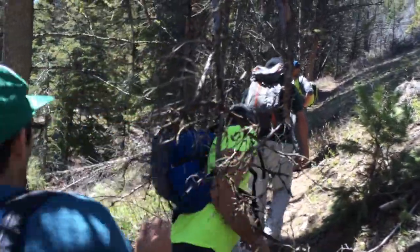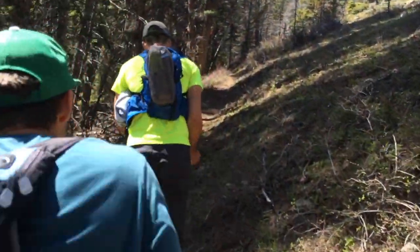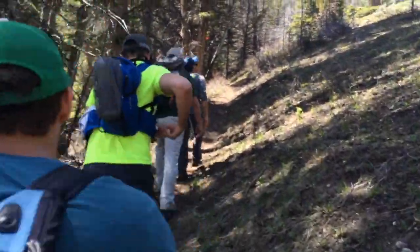Should have done that. Be careful. Nature can always attack when you least expect it. That's why it's important to travel in the buddy system.